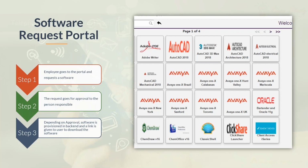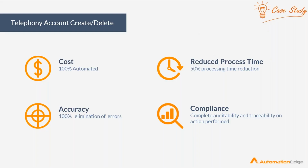Another case study which I want to talk about is telephony account creation or deletion. This is a common scenario which we have seen, where you have to constantly create or delete accounts based on employees joining or leaving your organization. This is one of the repetitive processes where there was quite a good cost saving, where we automated this 100%. The processing time was reduced by 50%. We could achieve 100% accuracy by eliminating all the errors, and complete auditability and traceability of the actions performed in Remedyforce right under your fingertips and control.